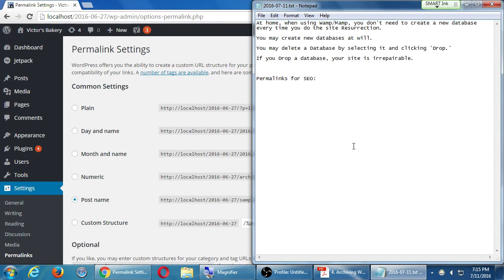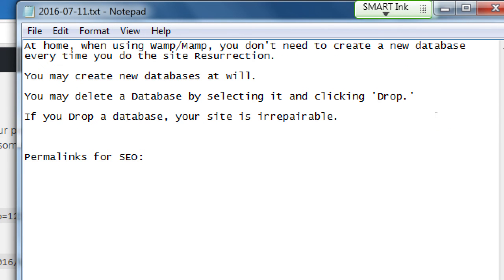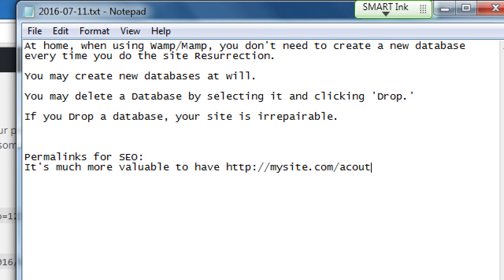All right, so let me make a note here so that you can have it in your notes when you get this at the end of the day, when we were talking about permalinks and such. Permalinks for SEO. It's much more valuable to have something like mysite.com/about instead of mysite.com/P=27 whatever. For SEO, this is very bad. For SEO, this is very good. So that's why you want to set up permalinks like we just did.